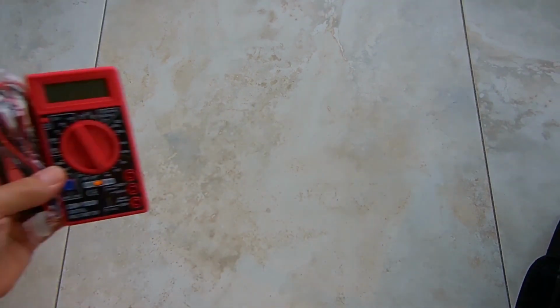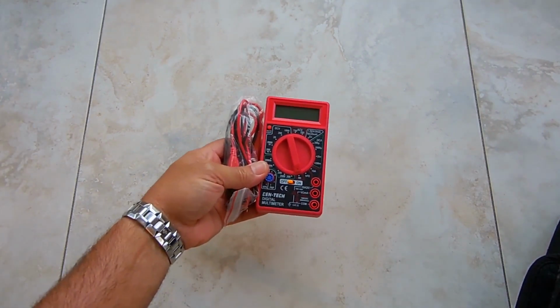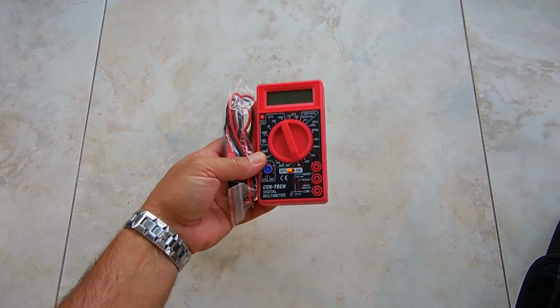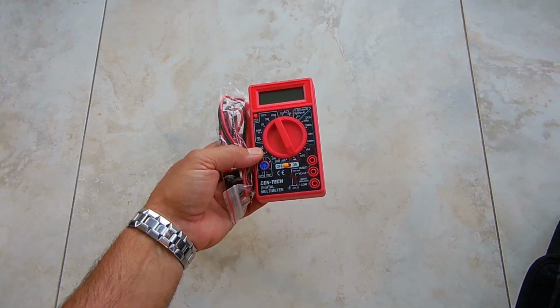an inexpensive digital multimeter. This is only around $6. If you have a problem that your battery is draining or any other electrical problem, you'll be able to troubleshoot that problem using a tester. So always have one of these.